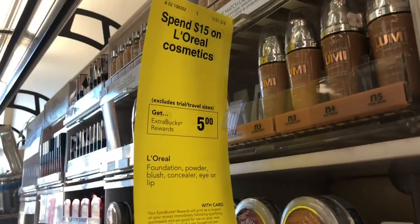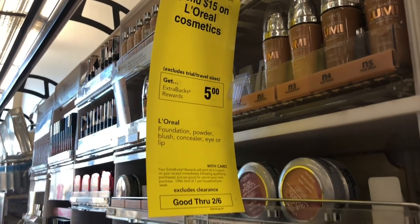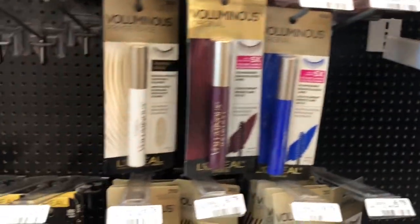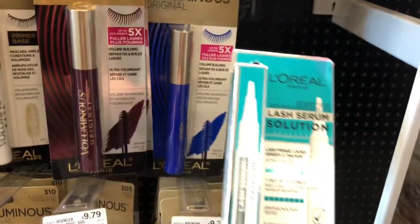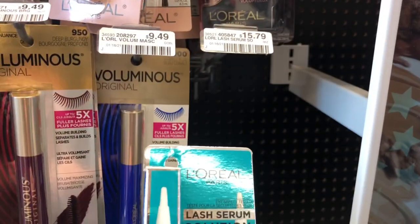This week, L'Oreal Cosmetics are on promotion for when you spend $15, you'll get a $5 extra care buck back. I'm gonna pick up the Lash Serum priced at $15.79, and I got the last one. I've never tried this before, so I'm excited to pick up something new.